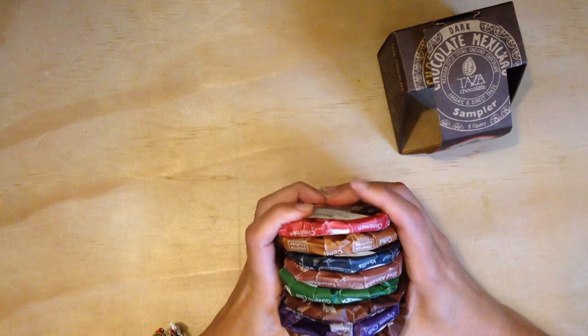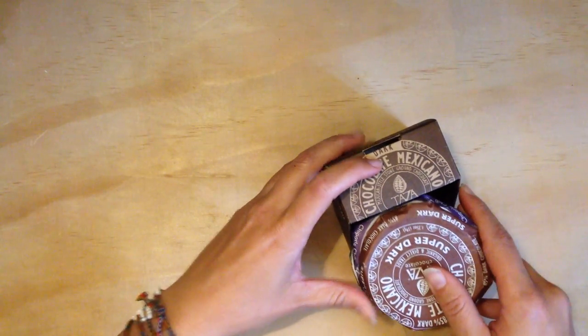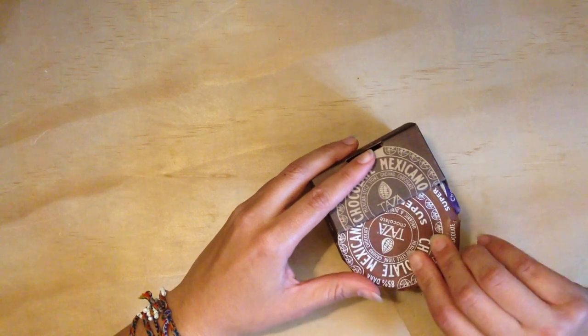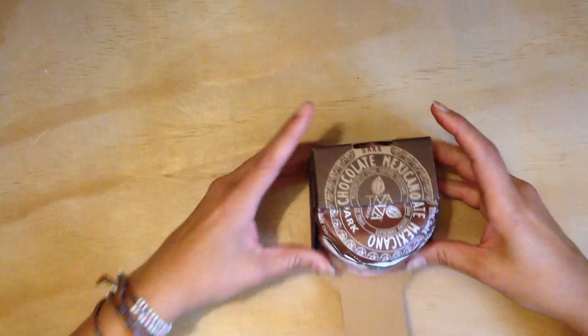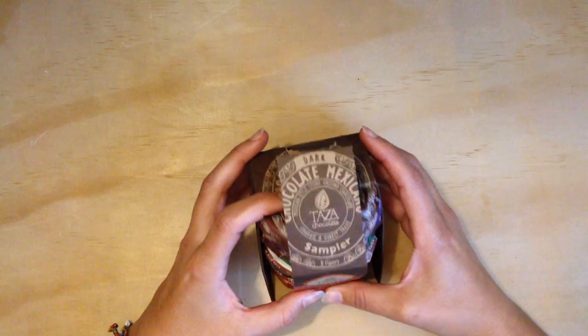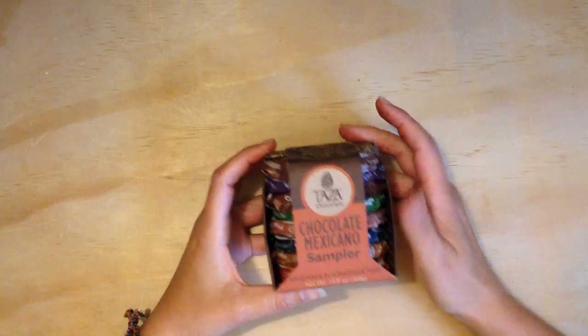So yeah, that's all the chocolates that we tried. Dust off our table. And we'll put them in upside down, in reverse order from how we eat them. So there they are, all of our different Mexican chocolates that I picked up from Pinnacles National Monument's grocery store.